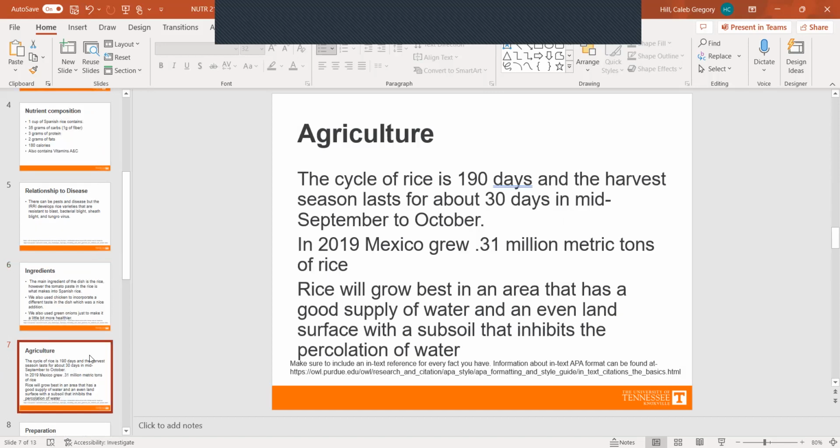The agriculture of the rice is that the cycle of rice is 190 days, and the harvest season lasts for about 30 days, from mid-September to October. And in 2019, Mexico grew 0.31 million metric tons of rice, which is a lot. So rice will grow best in an area that has a good supply of water and an even land surface with a subsoil that inhibits the percolation of water.